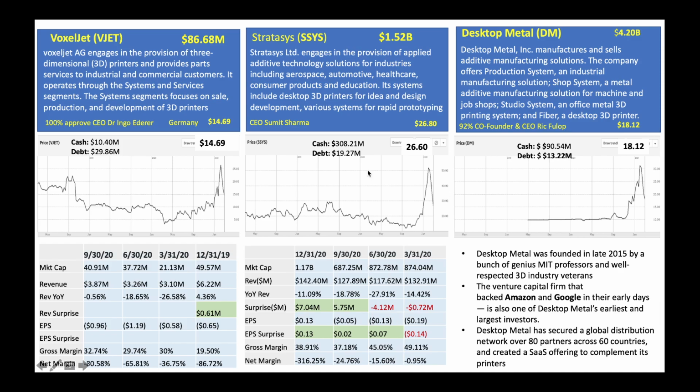I would not suggest to buy this stock, mainly because the chart is not that great. They got some negative surprises, and still year-over-year revenue growth is negative. So those are the reasons. I would wait for this stock. I would not buy right now.